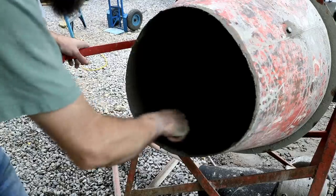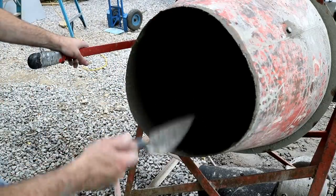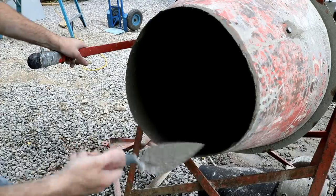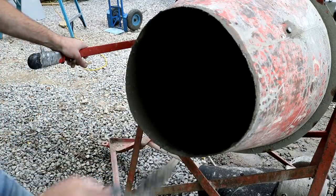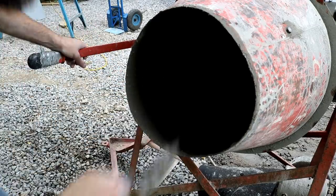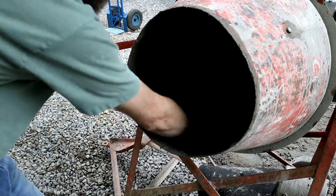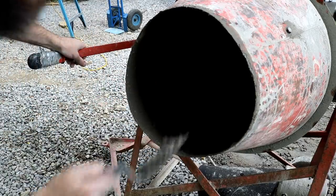I know you can't see in here probably, but this is a pretty big mixer, and it's never a good idea, in my opinion, at least from my experience, to mix up a really small batch in a big mixer like this. You end up with all the mortar or the cement stuck to the edges of the mixer and just separates from the mix. So if you're gonna mix up concrete in a big mixer, mix it full. This is the stuff you want to keep.